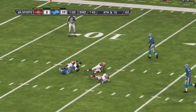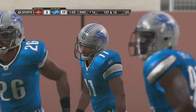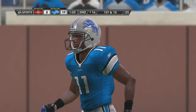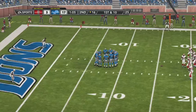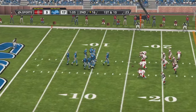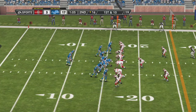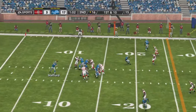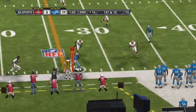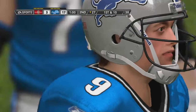Gets the ball at the 14-yard line. I'm sure they would have liked to have gotten a little better return out of him there. So this offense will come back onto the field just before halftime. They'll take over at the 16. Now we have a first down and 10 to go. Has a man to his right. Knocked out of bounds at the 27-yard line.